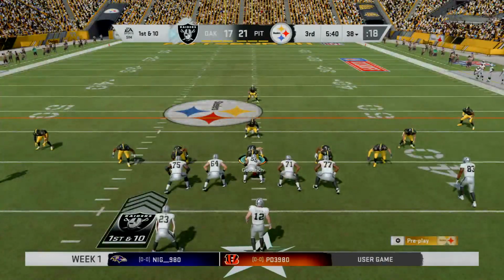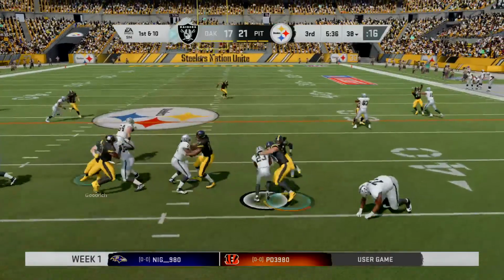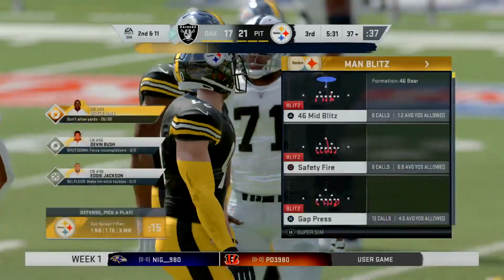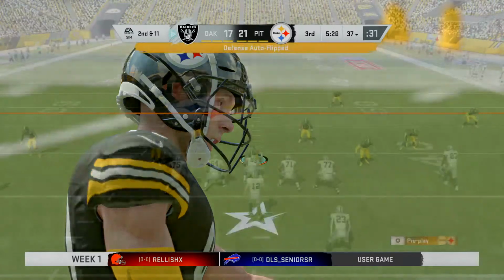So here's a 1st and 10 at the 38. They'll run it now out of the gun. And he'll lose yardage on the play back at the 37-yard line. That's going to go as a loss of a yard, and it'll be 2nd down.